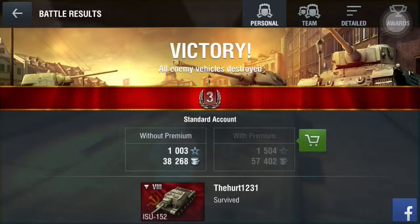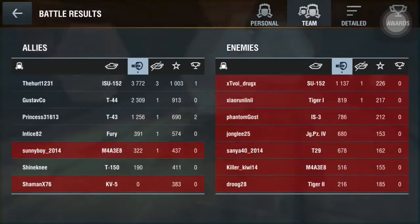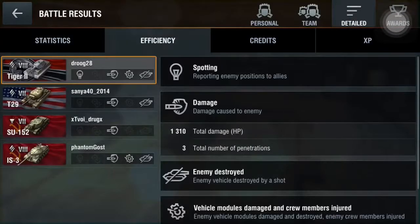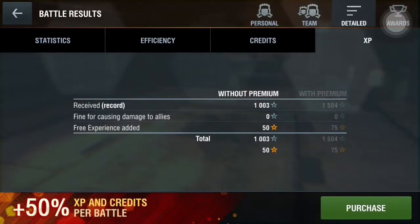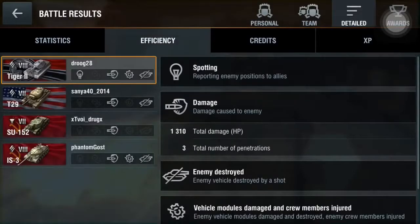Mastery Badge 3rd class again. And this time I got pretty close to doing 4,000 damage. I made almost 25,000 credits, and I got 1,000 base experience. No premium, no double, no anything.